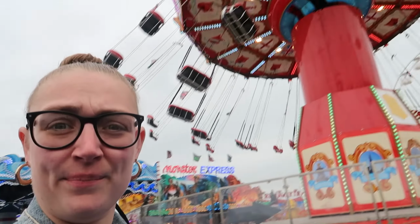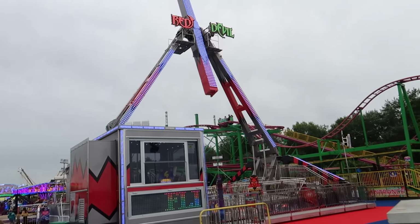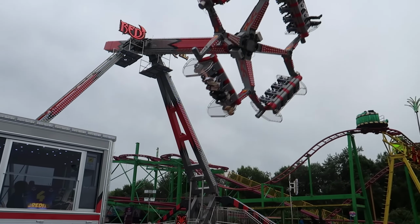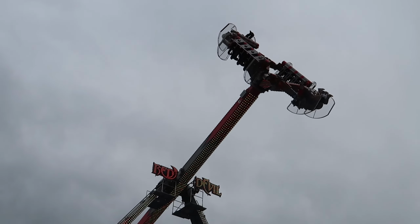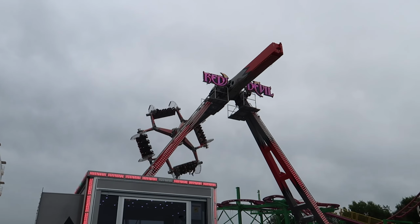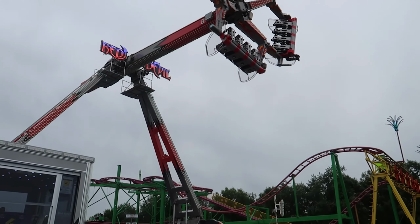So yeah, one credit is £1, very similar to Knightley's just over the way, but as you can tell it's a lot bigger, there's a lot more rides to do. Red Devil's just going up now. There's only, I think, two of these rides. Yeah, I think I'll be giving that one a miss myself. But we'll see, I might pluck up the courage yet, we don't know.